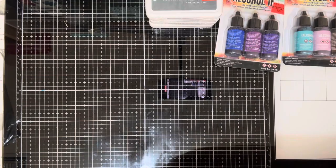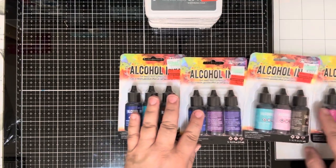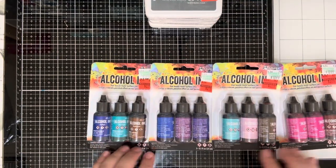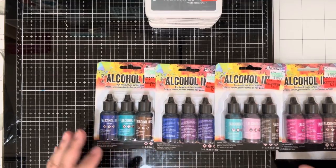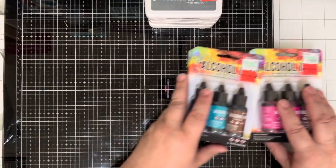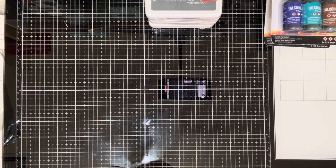Oh, more alcohol ink. And all of these are different colors, so I did not grab 2 of anything. I just got 1 of each color that they had on sale. So I got 3 packs. So that is an awesome find.